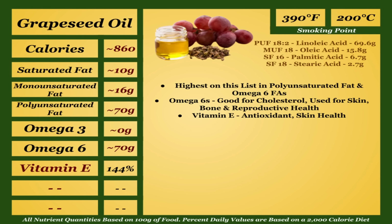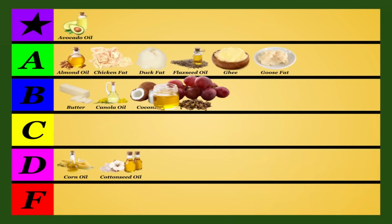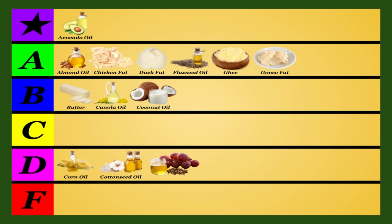However, grapeseed oil is the worst culprit for throwing off your omega-6 to omega-3 ratio, which, when left unchecked, can lead to inflammation and various chronic diseases. And so grapeseed oil finds itself in the D tier with some of the other seed oils.